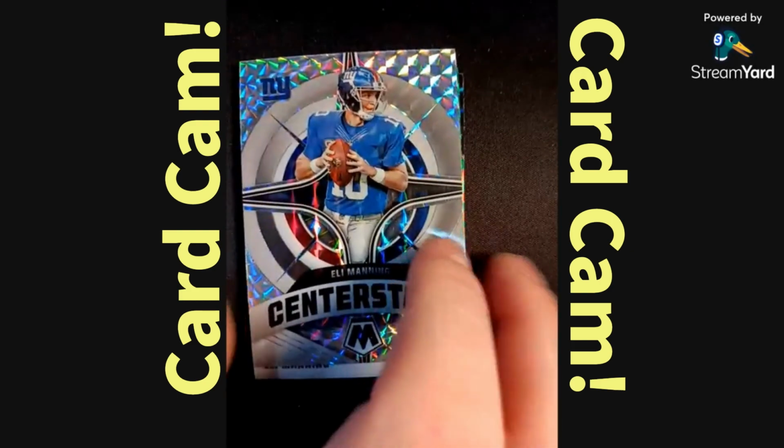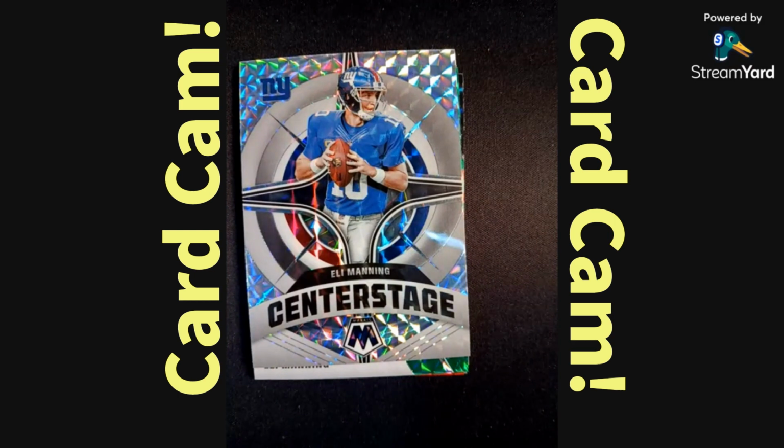Another Eli Manning. This one is a 2022 Panini Mosaic Eli Manning Center Stage insert in the silver prism parallel. So I like the little crosshairs or compass bearings, if you will, in the middle. Eli Manning's stepping out of them. His upper body is kind of coming out of that design feature. Center Stage is kind of a cool idea. I don't see these inserts a lot, so when I did see one, I definitely picked it up, and you can see why. We made a nice little sale with that.